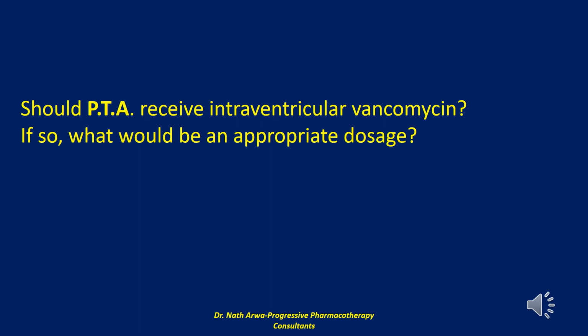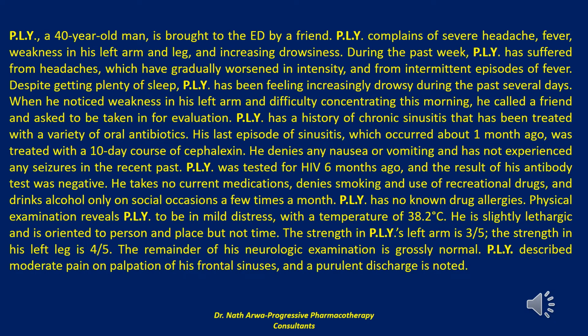In Mexico and other Central American countries, cysticercosis remains a common cause of intracerebral infection. The next question reads, PLY, a 40-year-old man, is brought to the emergency department by a friend.